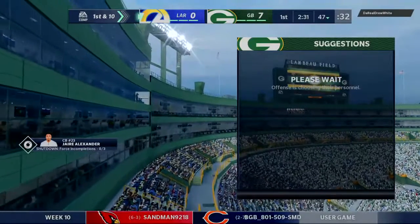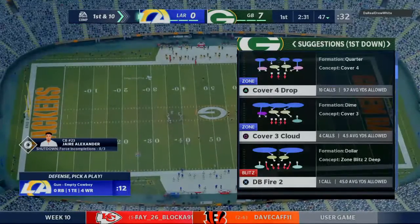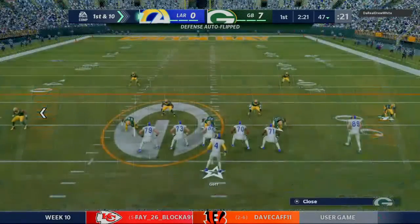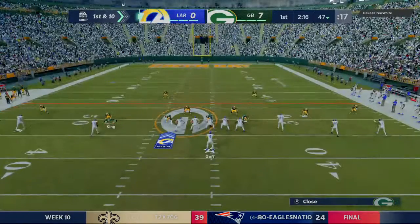It's nice every now and then in this game not to see people overthink it. Just hand it to the old reliable guy. Let him pick up the first down. A couple of first downs on the drive already, as he'll go from the 47 now on first down.